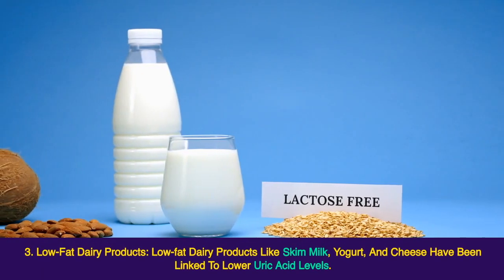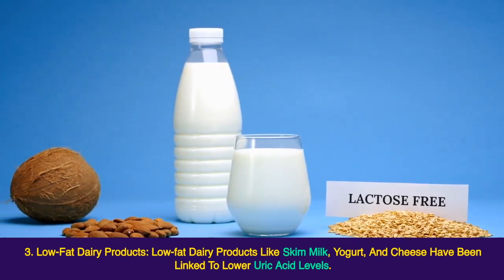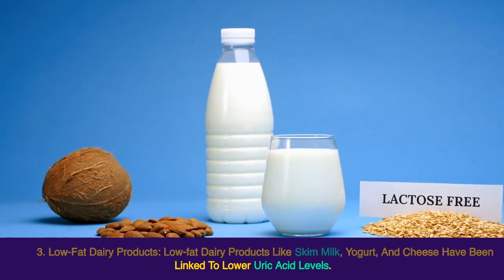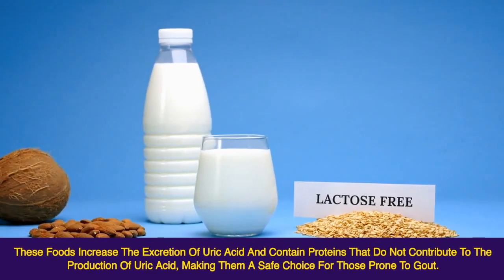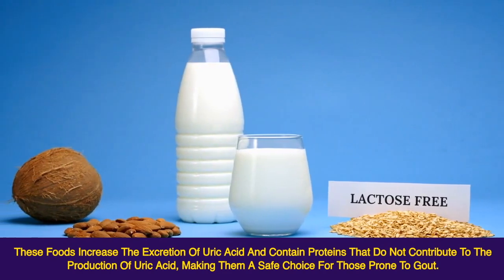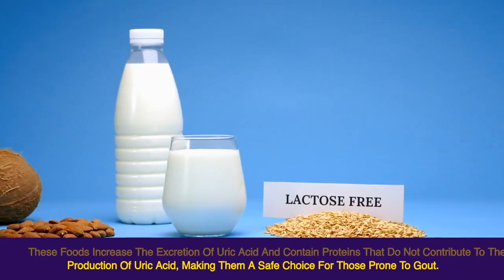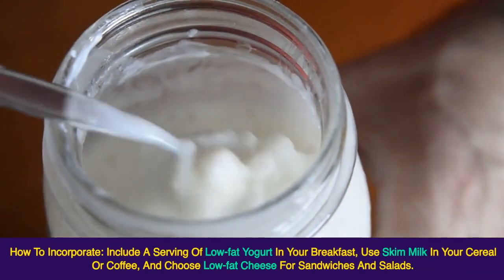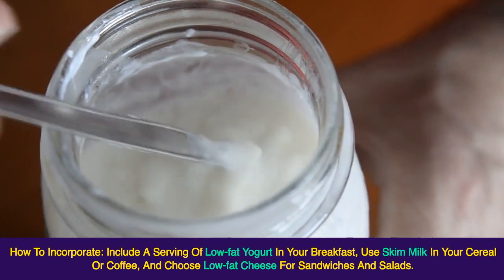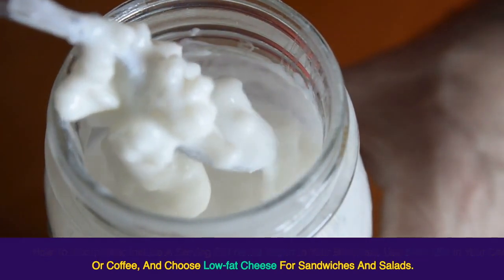3. Low-fat dairy products. Low-fat dairy products like skim milk, yogurt, and cheese have been linked to lower uric acid levels. These foods increase the excretion of uric acid and contain proteins that do not contribute to the production of uric acid, making them a safe choice for those prone to gout. How to incorporate: include a serving of low-fat yogurt in your breakfast, use skim milk in your cereal or coffee, and choose low-fat cheese for sandwiches and salads.